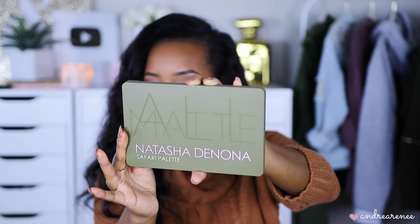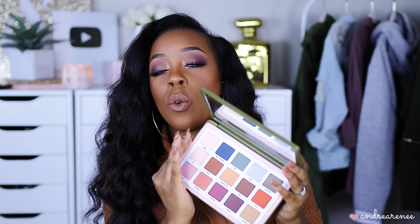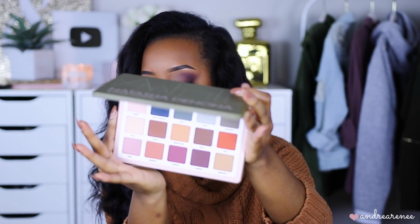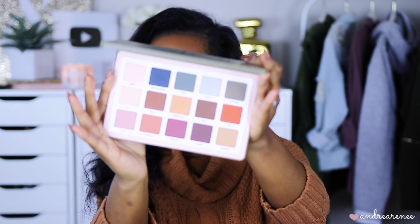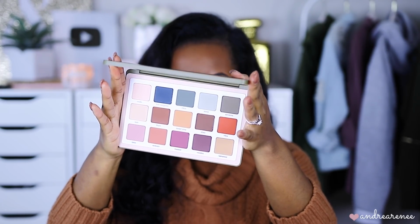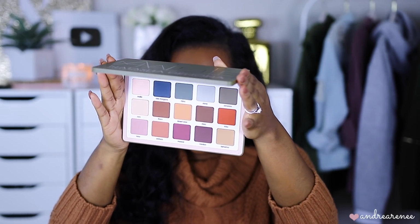Super pretty. Ooh, this is so pretty, y'all. Like, this is gorgeous. And then you open it up and you have this really nice size mirror, and then all of these gorgeous matte shades. How freaking pretty is this? Can it focus, please? Just focus. So freaking pretty. Like that blue, that orange, those purples at the bottom.